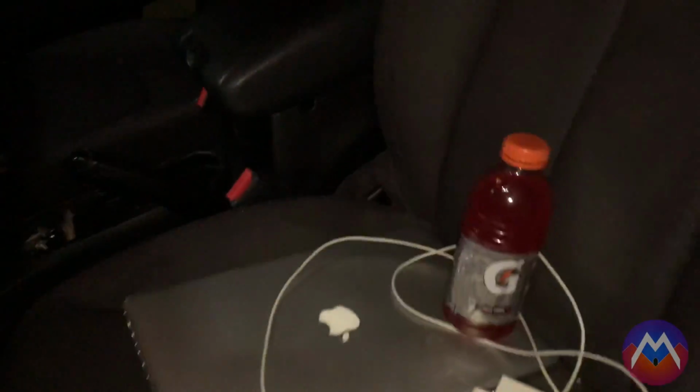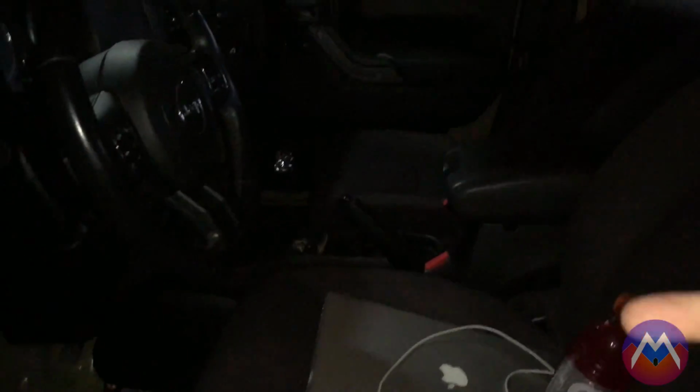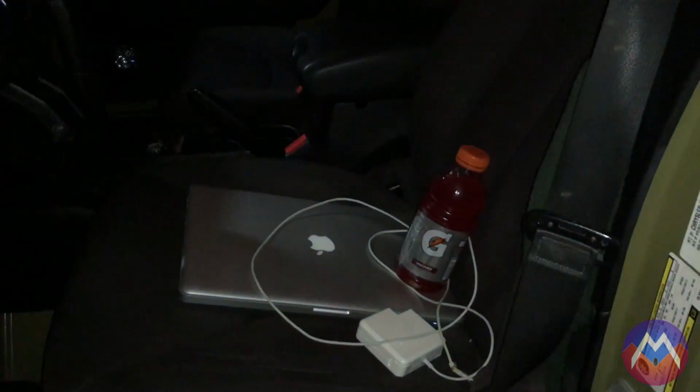7 a.m. Pretty early. Kind of being quiet right now, but MacBook ready. Kind of sealing in the edges here, because we're only gonna have these panels right here. Everything else is gonna be exposed. It's pretty cold this morning, so we're gonna try to stay a little bit warm.